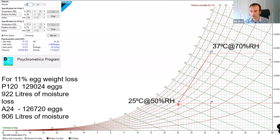Okay, let's talk about setter corridor. You are at 25 and 50% relative humidity. So that's the conditions in your setter corridor, P1. P2 will be your exhaust. Okay, and I'm sorry, I'm talking in Celsius. So let's say 25 will be 77 and 37 will be 98 or something, 98.6 in Fahrenheit. Sorry, only now I realize. And so between P1 and P2, that's where your machine will work. So this is where your machine will work.